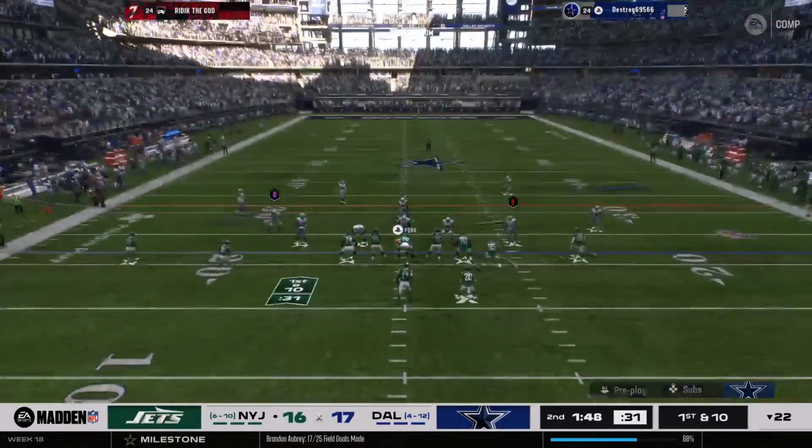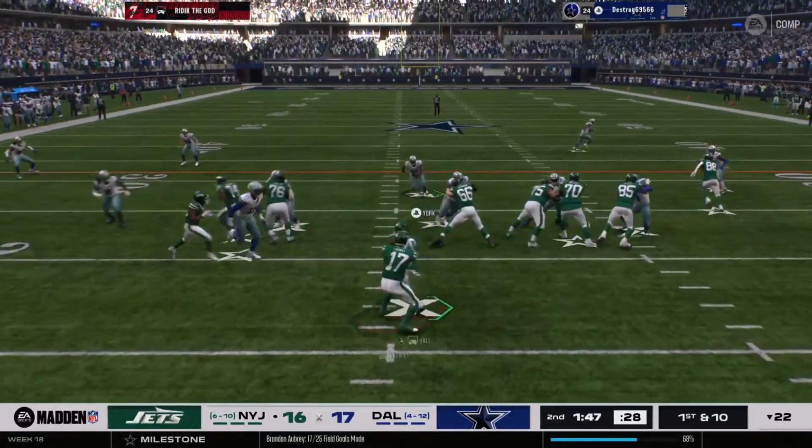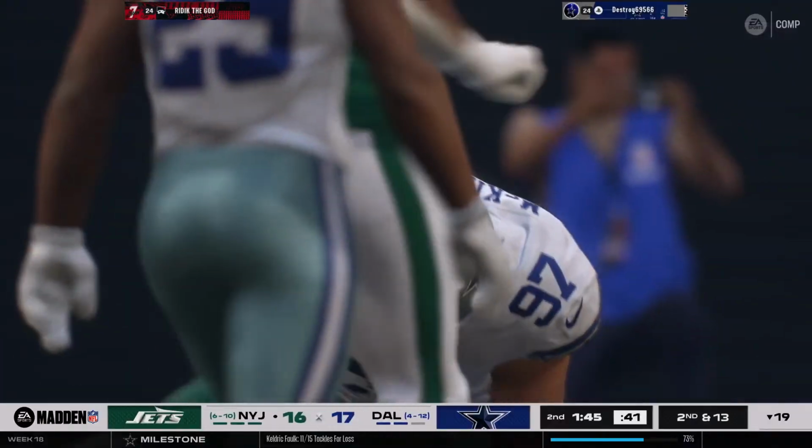First call here coming from the shotgun. Come on. They'll start this one out with Hall. And they blow up the opening play of this drive. Love the aggressiveness from this defense.